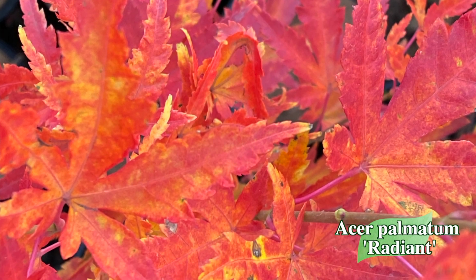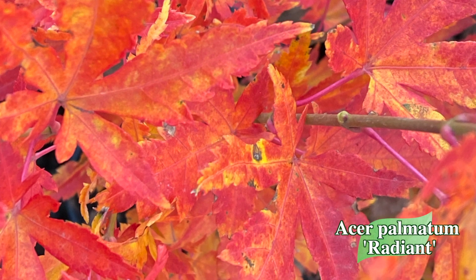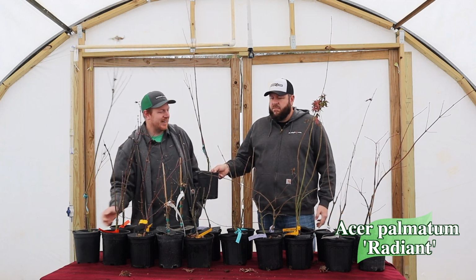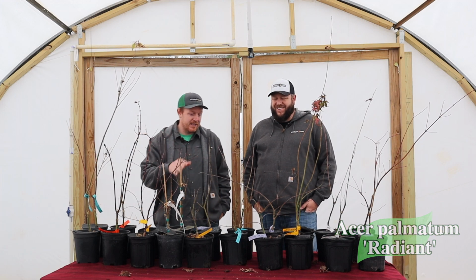Yeah, excellent fall color on this for a variegated plant. I mean, it's a plant that gives you very consistent fall color almost every single season. And just love this plant, what it does out there in the spring landscape. I mean, this has been a highly intense, dramatically variegated 10 to 10.